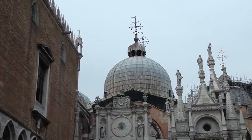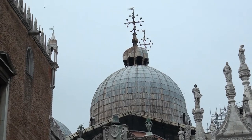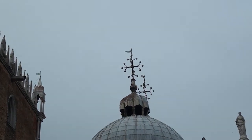This is one of the domes of St. Mark's Basilica, which used to be the Doge's Chapel before it became a public place of worship.